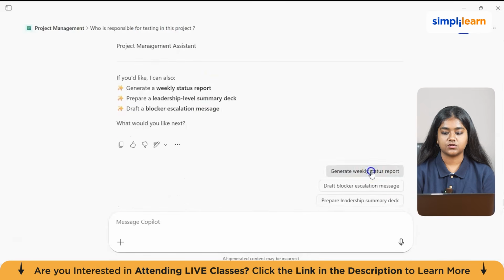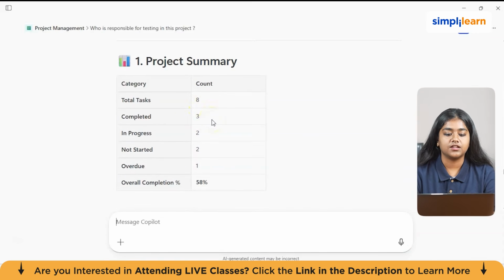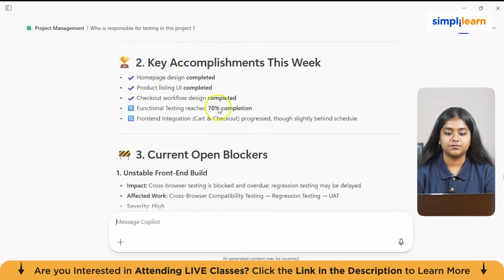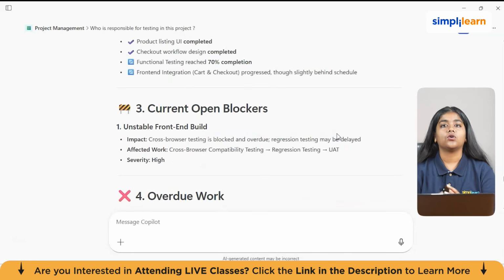And we can also ask it to generate a weekly status report. So basically, this is a weekly status report. 8 tasks have been completed and 2 are in progress. 3 have been completed, 2 have not started. So this is the summary. And the accomplishments are these. 3 of them are completed and it is slightly behind the schedule. So we've got all the information within a few seconds.